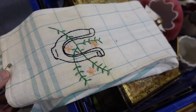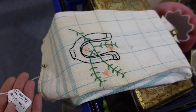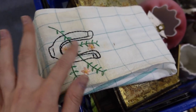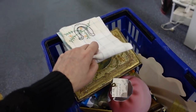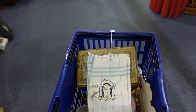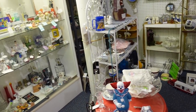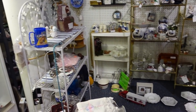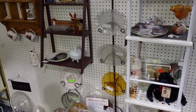Found this cute little horseshoe. It kind of reminds me of St. Patrick's Day or whatever, you know. $4. Has a little bit of wear to it, but that's okay. Probably sell it for about $10. About $10 or so. It's just a neat pattern. Lots of little stuff everywhere.